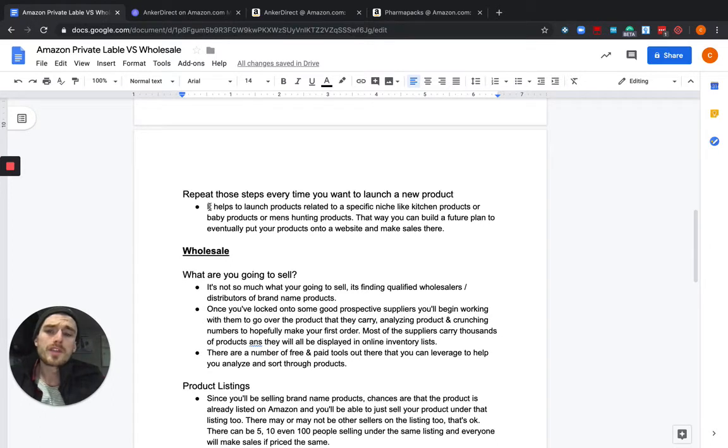One thing to keep in mind, it really helps to launch products that are in the same brand or in the same niche, in the same space. That way when it comes to taking your brand outside of Amazon, all of your products are related. You can sell all the same products under the same website. You can use the same brand, same packaging, that type of thing, okay? As opposed to launching 10 completely random products that don't complement each other, right? It just makes for a harder launching process, right?